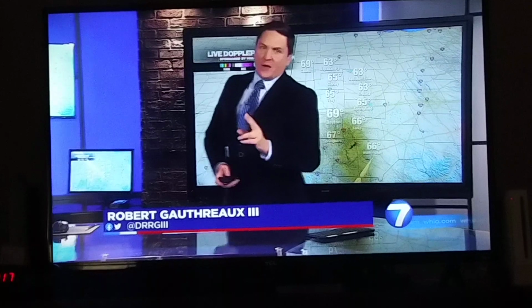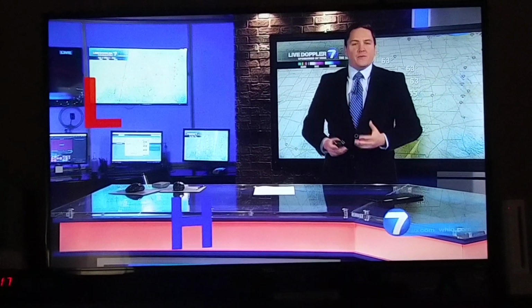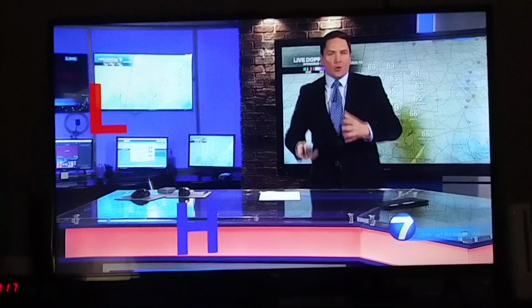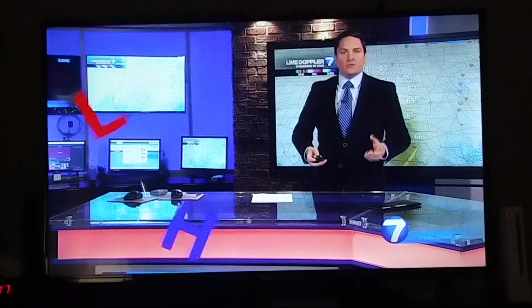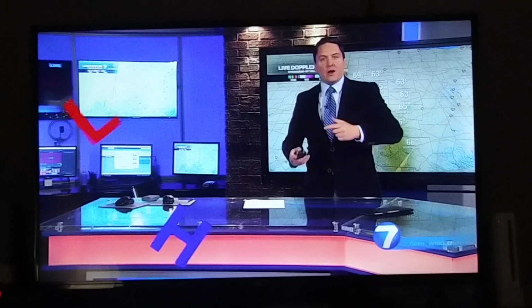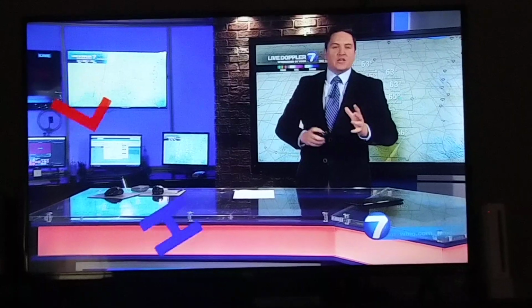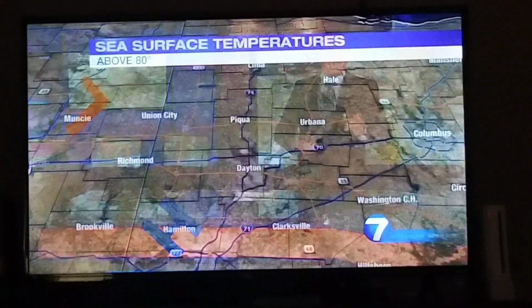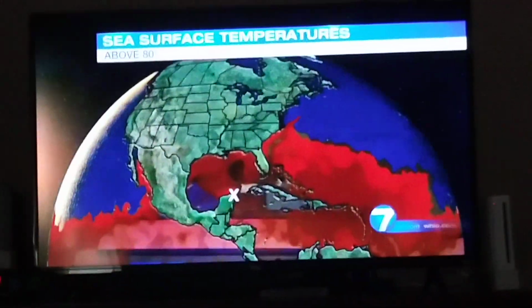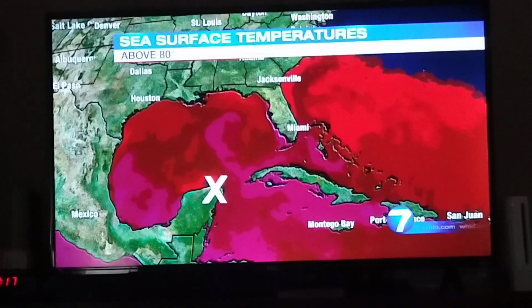So the first thing that we look at is, where is the storm going to go? You may be familiar with areas of high pressure and low pressure. Areas of high pressure rotate clockwise, at least the air around them does. Areas of low pressure, the air goes counterclockwise. And that really helps to steer these hurricanes in the Caribbean, in the Gulf of Mexico, and in the Atlantic.